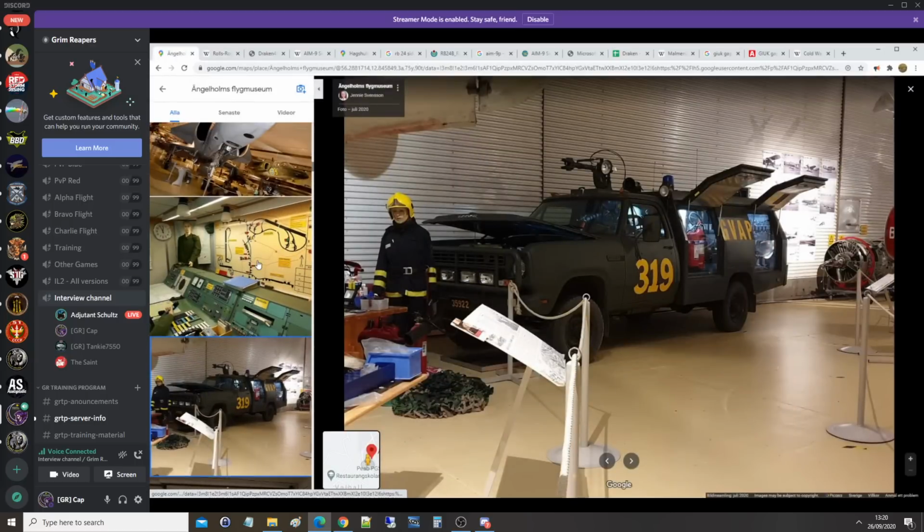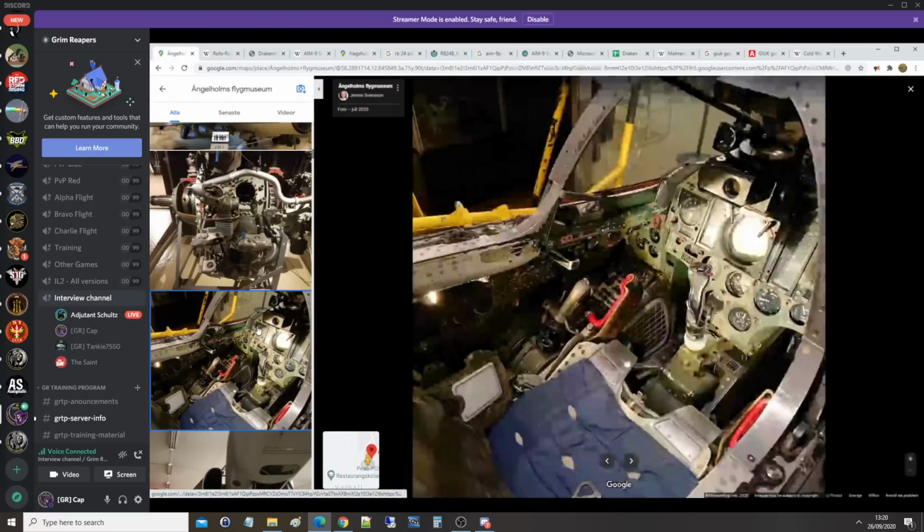But let's see. Switch. There we go. This is what the cockpit looks like. At the same time, everything above your shoulders is transparent, so you've got a great view. So lovely little cockpit that is. Well, I like that. Just the essentials. Oh, you've even got a ladder gauge for something. What is that? I can't read it.